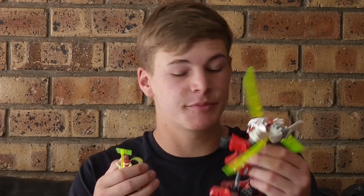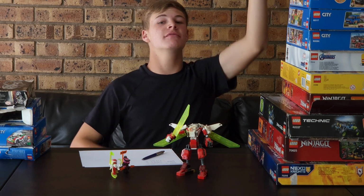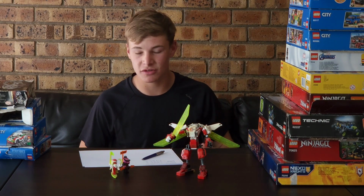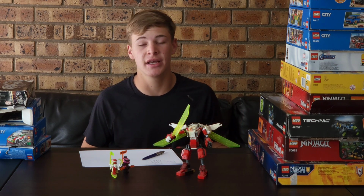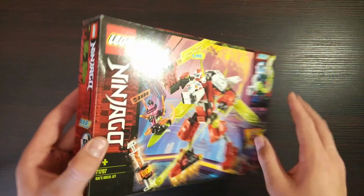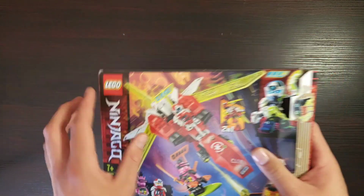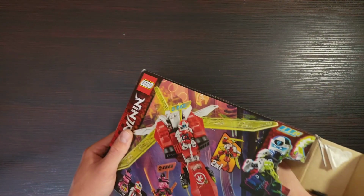This is a pretty special set. It's from season 12, Prime Empire, of the Ninjago series, around that time where Ninjago was still really big, and now the new season doesn't even air in my country. It is Kai's mech suit, which is really ironic because Lego really loves to build mech suits for stuff like Nexo Knights, Ninjago and superhero sets.